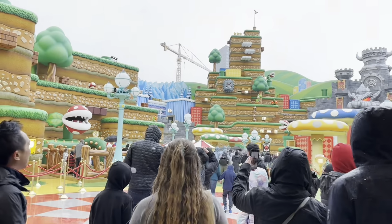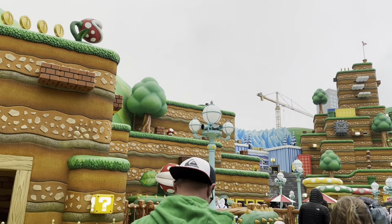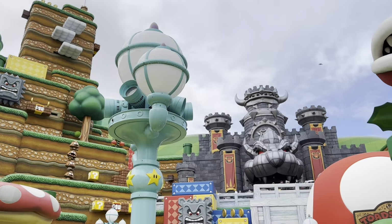As you walk out and get your first glimpse of the world, it's truly impressive. It's very colorful, there's lots of different layers and levels and lots of moving parts. It truly feels like you're inside of a video game.